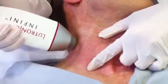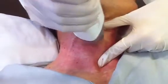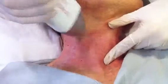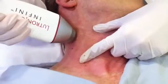And it does take a series of treatments. You know, everybody's a little variable, but I tell patients usually around 2 to 4 treatments for the average, but you know, every individual varies. You can see this goes really quickly. The patient's in no distress, is sitting here comfortably.